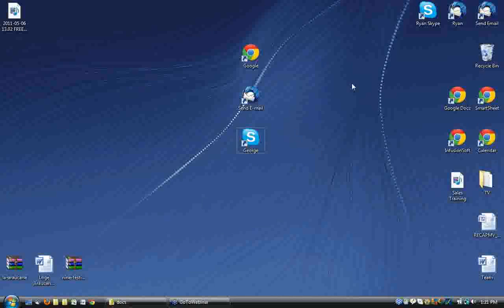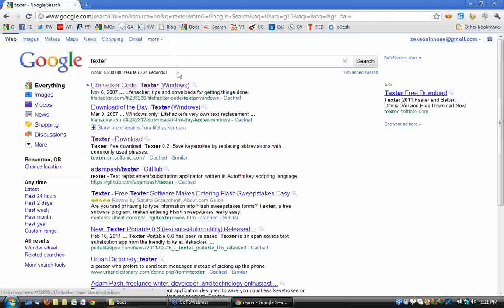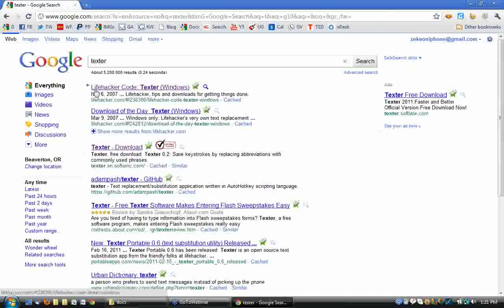The other amazing tool I use, and I think you're gonna love this one, is called Texter. So go to Google, search for Texter, and click on the first result. It's a Lifehacker page. And basically, let me show you what Texter does.